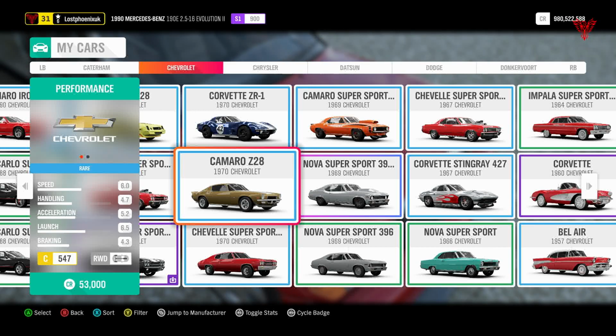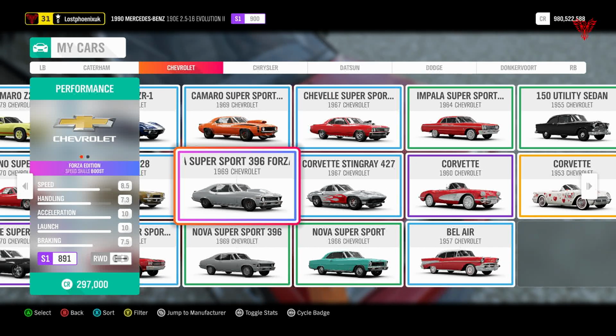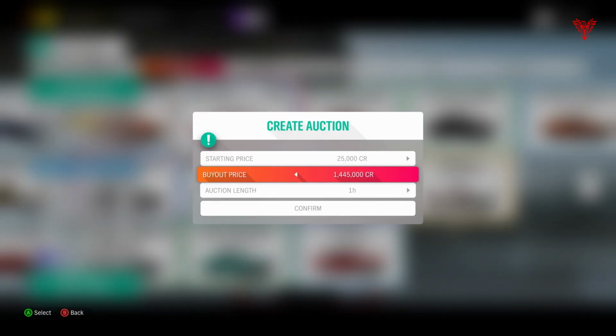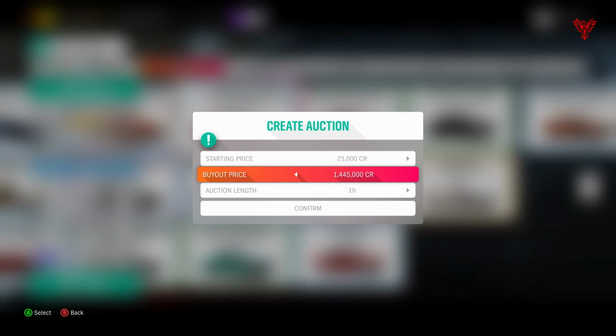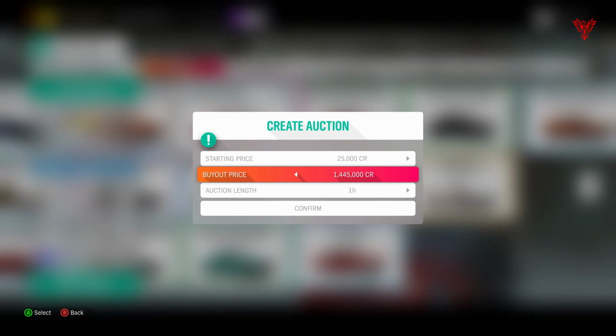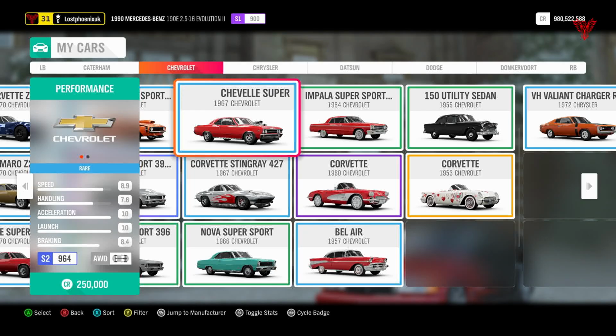I'm having a look. These are my cars out of my garage. Let's see what I can list one for. I'm not going to list it. I just want to see the price. I've got the Chevelle Super Sport. This is it, 1967. Untuned, unmodified, 1.4 million credits, which puts it in line with the Jeep on a price point, although admittedly it's much harder to find.